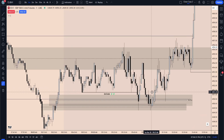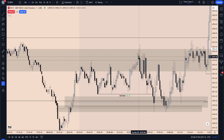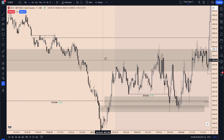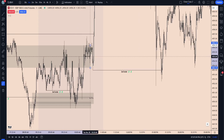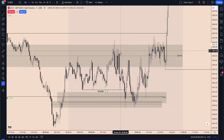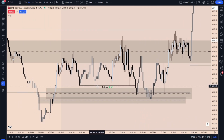We're really expecting that consolidation is being created to basically run stops. So now our first entry that we shared came as we ran this sell side liquidity right at 9:43. So at 9:30, we go up, we clear some short-term buy side. We still hold within this higher time frame fair value gap, the 4-hour fair value gap here. So we're holding the fair value gap. We then reverse lower and we attack this sell side.